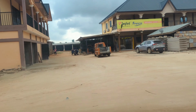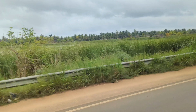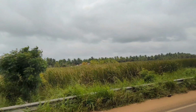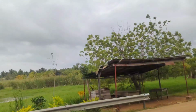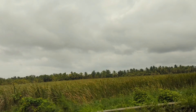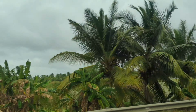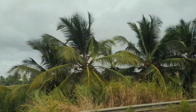Yeah, and these people here are very famous for their rice farms as well. The place is quite swampy, so they grow a lot of rice here in the Volta region. It's a very beautiful place, very quiet and chill. It's part of Togo that was added to Ghana. The Volta region was once Togo that was added to Ghana, with the colonial masters and everything they did in Africa. Yeah, it is what it is.